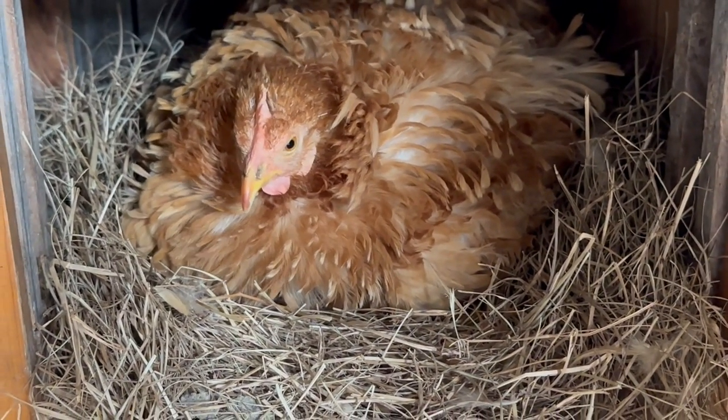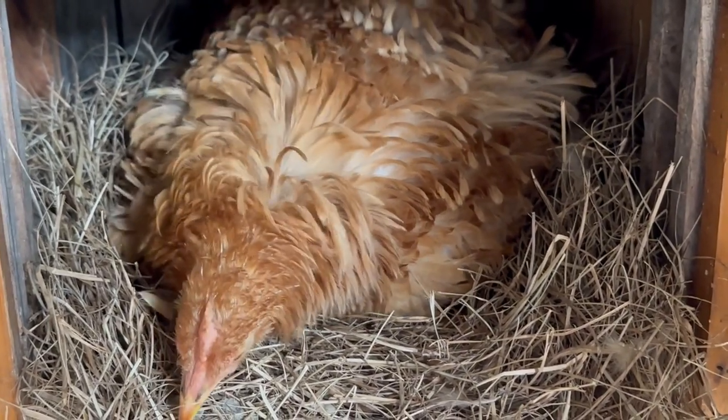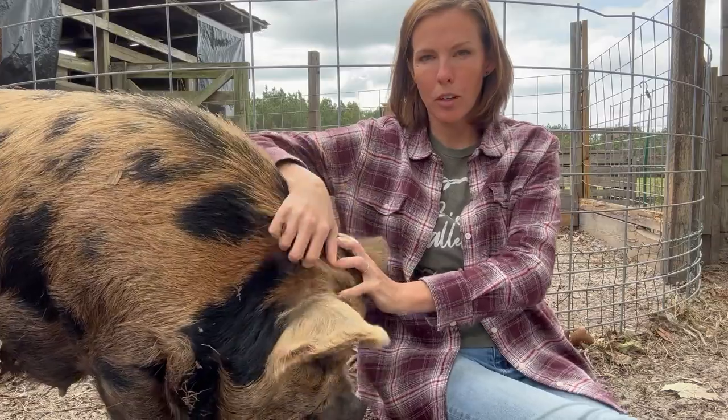The last one, they all hatched. You were such a good mama, Pickles. Big Mama will come see me.